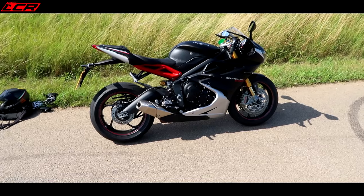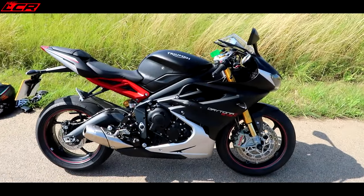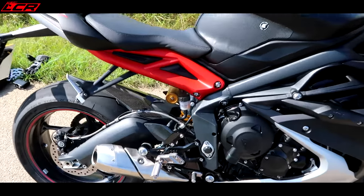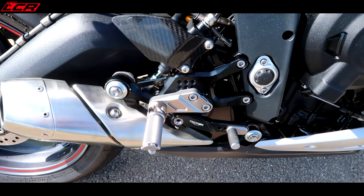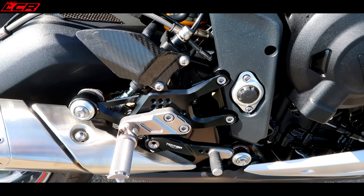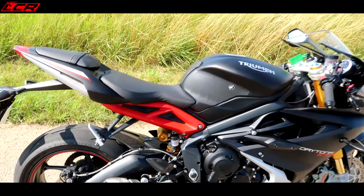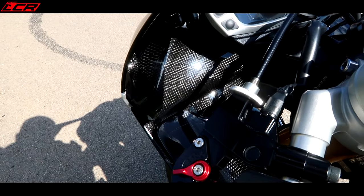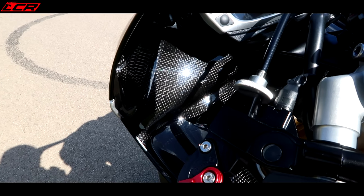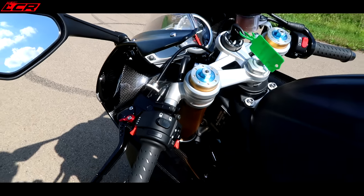But the R model is the one with all the bling on it, and it's the one I'd have, I think. This one also has some Triumph rear sets on there. I don't know if they're standard on these or someone's added those. As you can see, they're in the lower position. Perhaps that's why it's so comfortable, because they've got those set right down. But it's a great looking bit of kit. This one also has some carbon fibre infills. Don't know whether they're standard or not. Again, it could have been added.